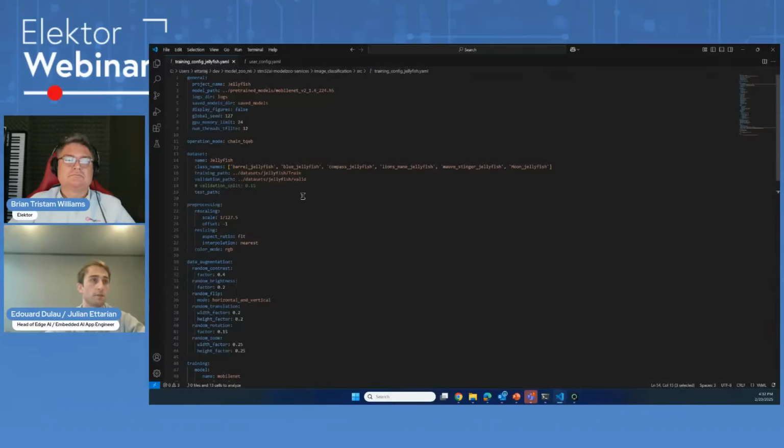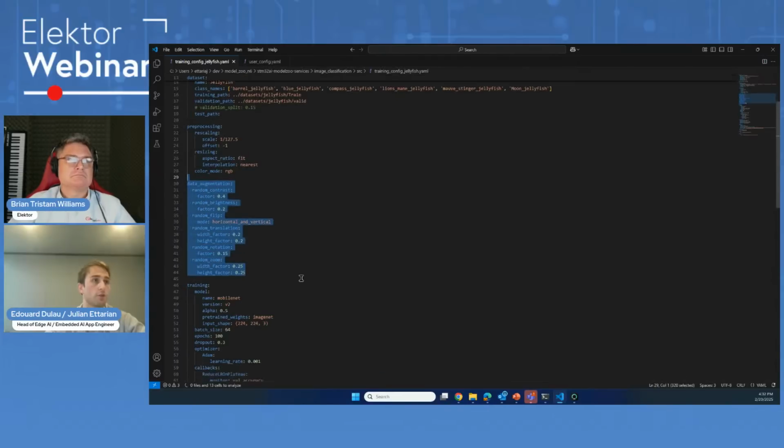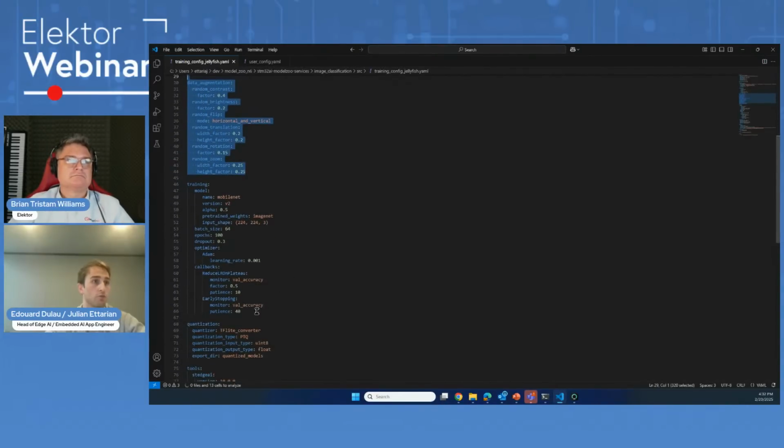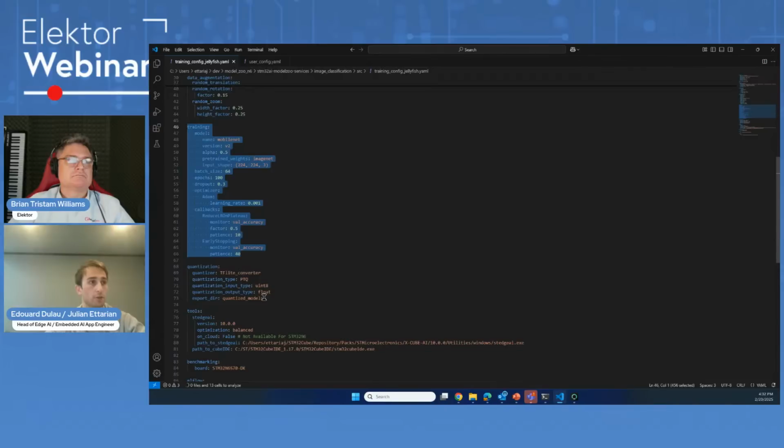If I open it, we see that we have a lot of parameters that you can find and understand thanks to the documentation. But the main parts here are to set the path to the model that you want to retrain, set the operation mode to define what you want to do, and define the names of the classes you want to use. Maybe you don't want to use the mauve jellyfish, you can remove it and just use the 5 others. Set the path of the data, and then these parameters are for the preprocessing. I didn't touch them. You have some data augmentation that you can use or not, depending on what you want to do. Then you have parameters for the training. I'll let you look at the documentation for them.